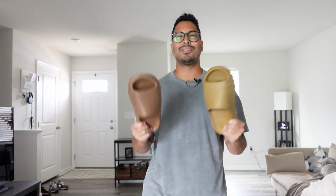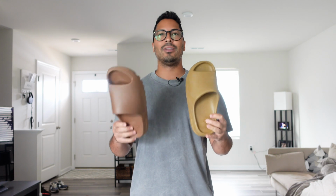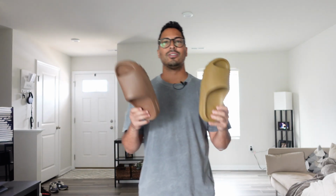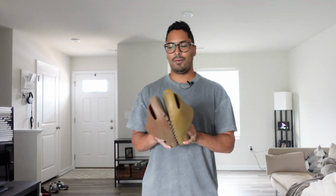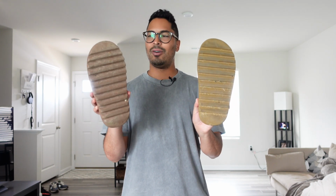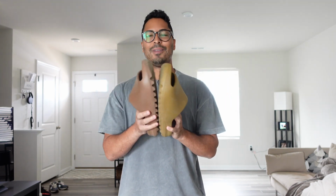I know it's difficult to figure out sizing, but for me, luckily, I went with an 8 in the Flax, and they still feel exactly the same as they did in the Orchard. So that's great news, because I know there's variations sometimes with colorways and all that good stuff. Now, when it comes to the overall bottoms, literally identical, no difference there.